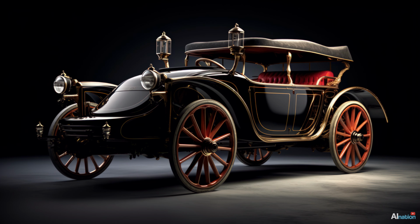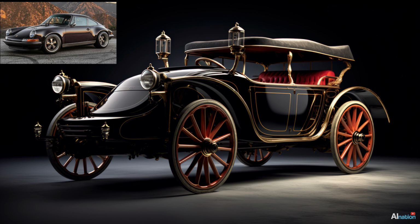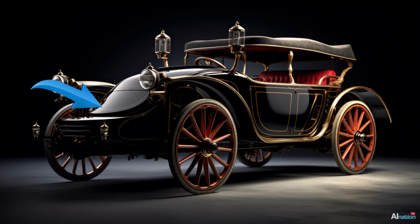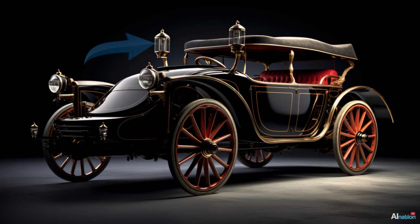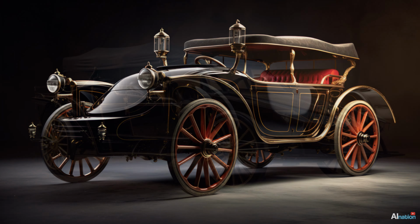This design was given a Porsche style. It's mainly visible at the front, but the base was a Porsche 911. I really like the front of the car. It became really unique and special. Since practicality is important, it received two detachable lamps, like those used on horse-drawn carriages.